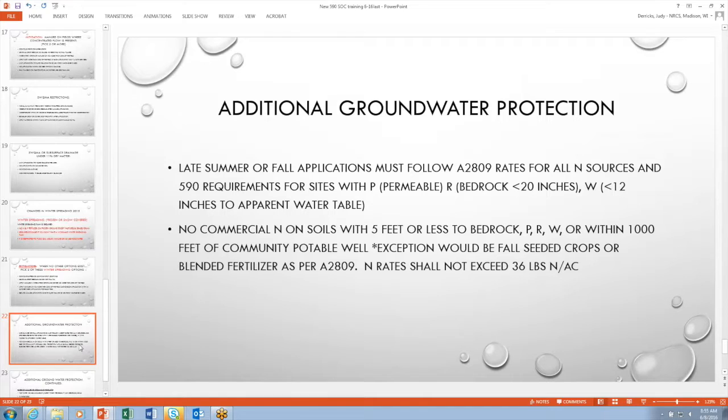No commercial nitrogen on soils with 5 feet or less to bedrock, or that have permeability issues, that have bedrock issues, or are wetlands or water issues, and within 1,000 feet of community potable wells. Exception would be fall seeded crops or blended fertilizers that are part of A 2809. So the nitrogen rates shall not exceed 36 pounds of nitrogen per acre.